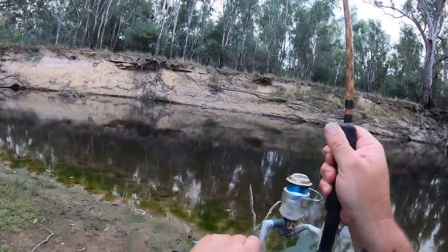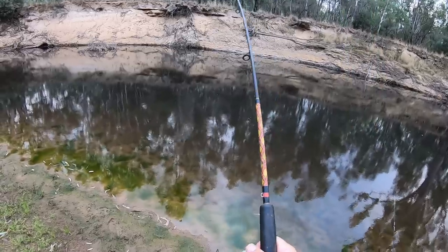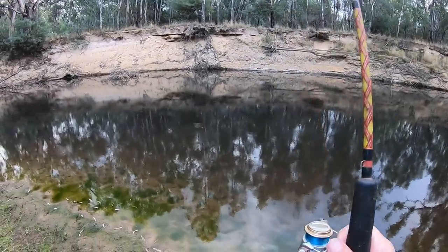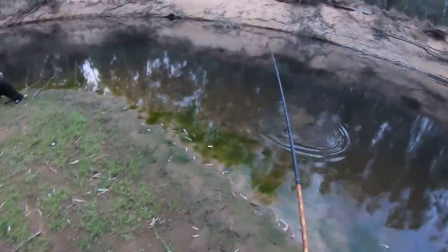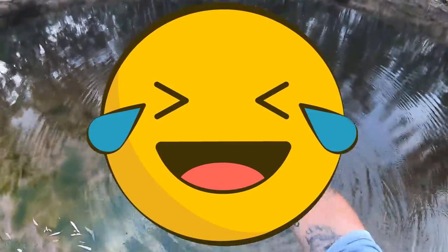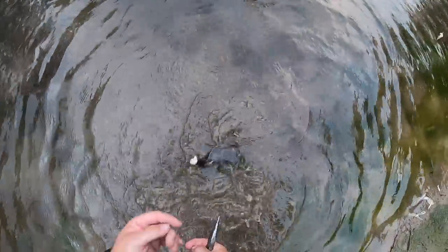Got him. It's a turtle. First turtle of the night. He's going to zigzagging lines, that one, look. There's my pliers. Still no bites down in the spot that I wanted to fish? No. All right. Well, the bad news is I've caught another turtle.